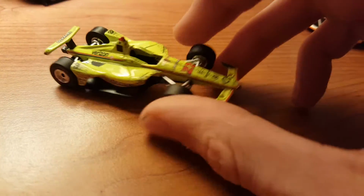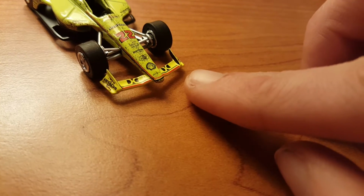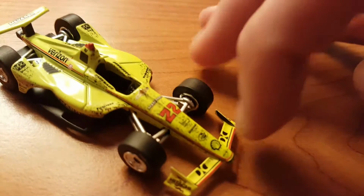So let's get into the actual paint scheme. It is the standard neon paint scheme, and you have a little red line down the front, down the nose here, along with a thin black line right above that. A little bit of space in between those, and a little bit thicker black line there on the insides.